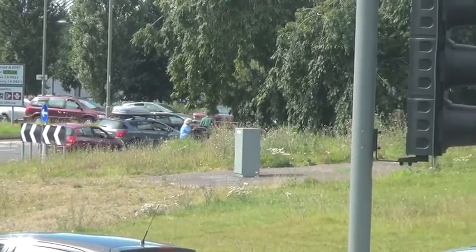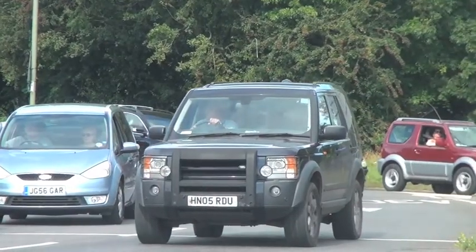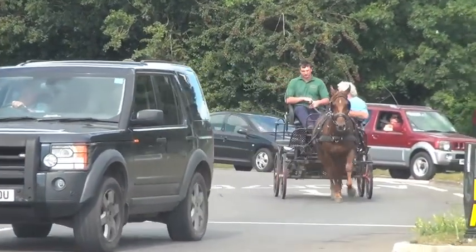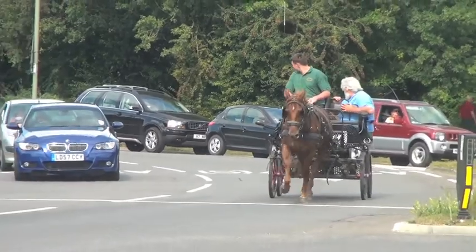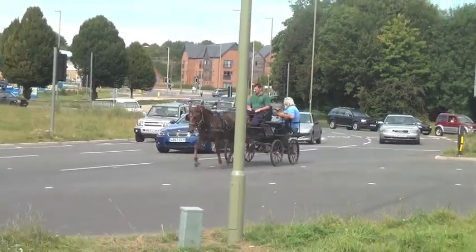So it just shows the level of training, if you like, that the horse will stand there without anybody at his head just because the driver's asked him to, and remain stood still regardless of cars revving their engines around him or moving off beside him.